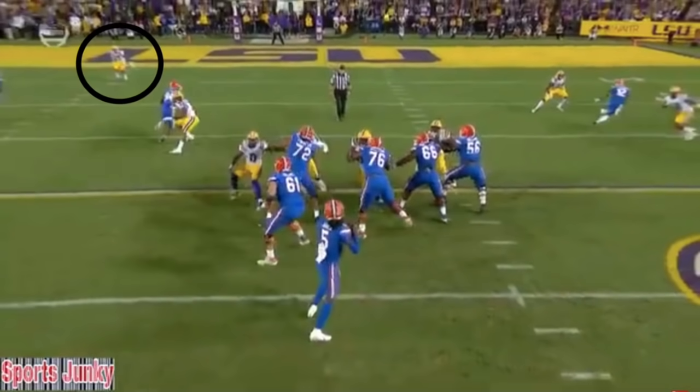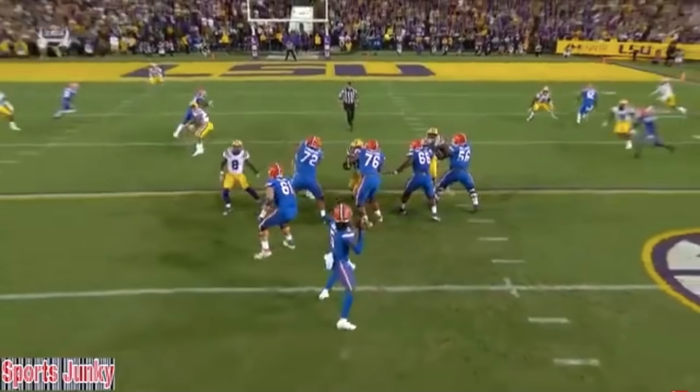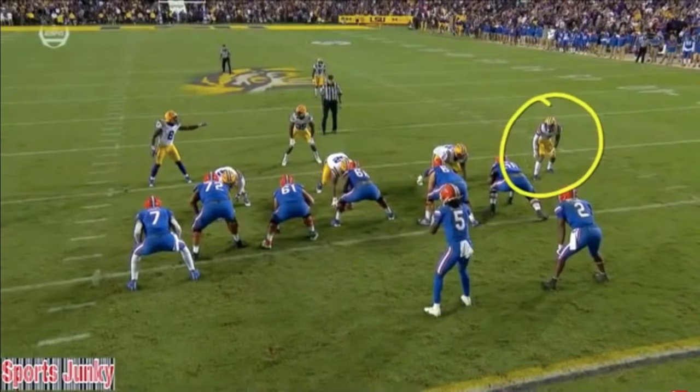Grant Delpit is the definition of versatile. People called him a mini Jamal Adams. I don't know if I'm quite there yet, but he has the potential to be. Here he is in coverage against Kyle Pitts in the Georgia game of 2019. Georgia's going to run a crosser to Pitts, and Grant Delpit is the single high safety here, and he does an Adams-like comp that people throw out there. He has untapped potential as that Jamal Adams role. I can understand the comp there, because if you look at this, he looks eerily similar to him.